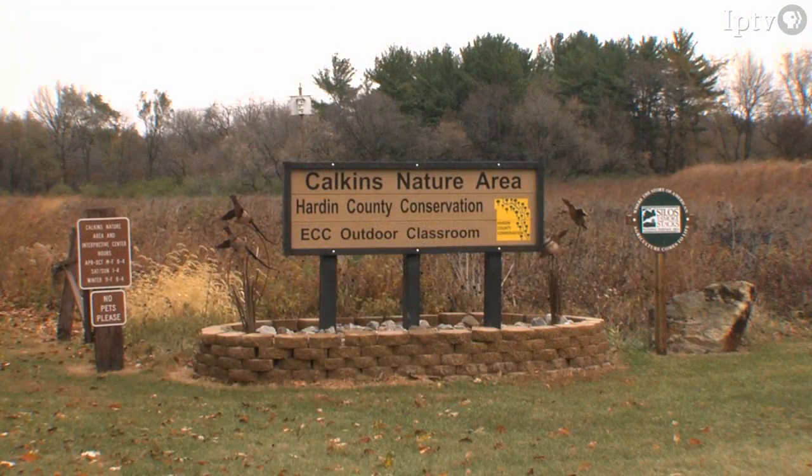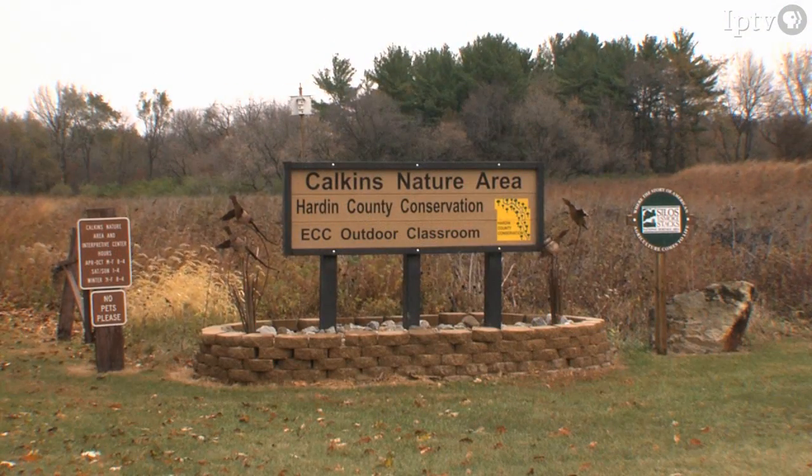Woodland, wetland, a reconstructed native prairie, plus a fascinating nature center. It's all here at the Calkins Nature Area near Iowa Falls.